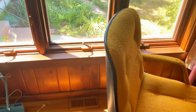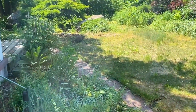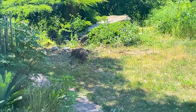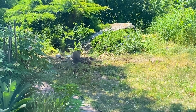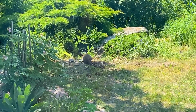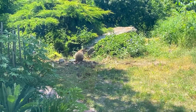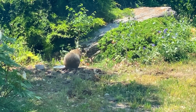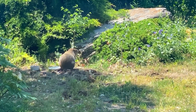Oh my god, I thought I had another cat. It's gone. Oh, there it is. Look, is that a groundhog? Oh my gosh, what an exciting day. Is it gonna eat the cat food? Oh, it's drinking the water I put out. That's so nice. You're welcome, Mr. Groundhog. He did not eat the cat food. He is busy munching on the weeds, which is wonderful. Thank you, sir. Look at him go.